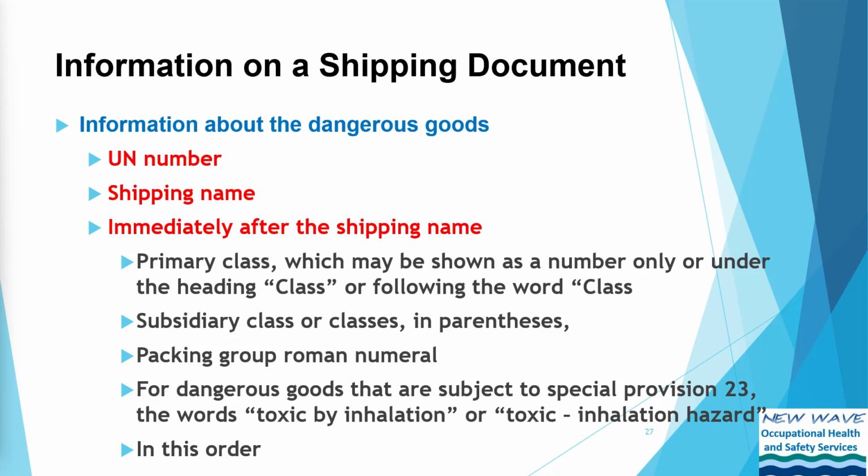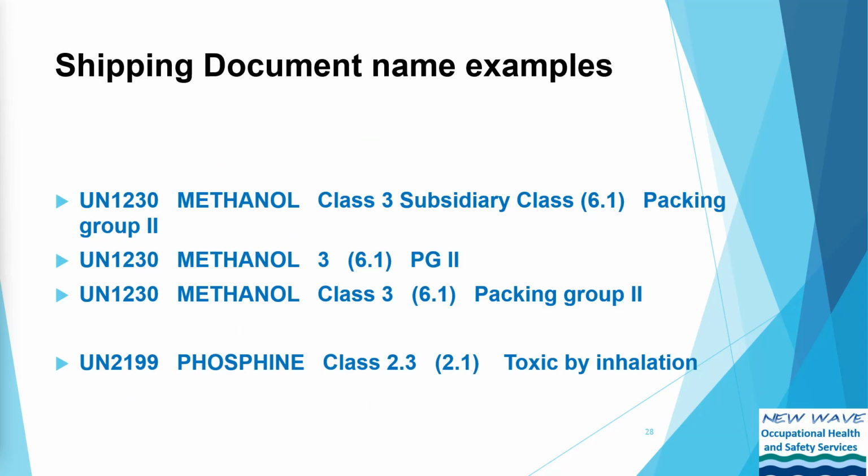The information on the shipping name and other details must be in the order listed. Why? Again, back to emergency crews, they need understandable information quickly. Allowing the information to be presented in essentially a random order would only slow them down. So these are all allowable ways to present the information for methanol.